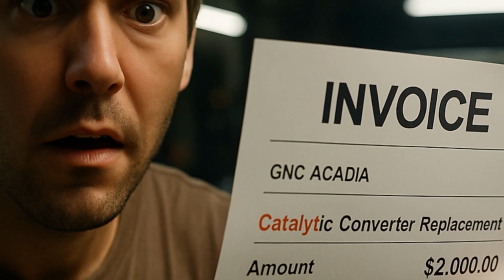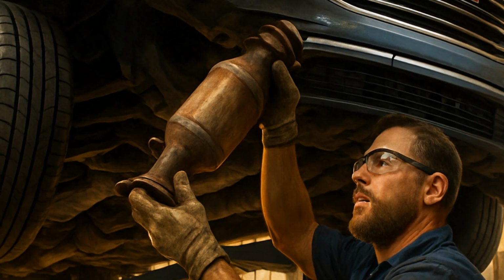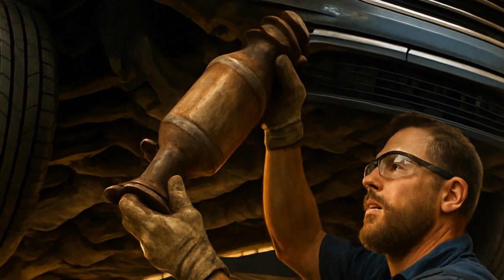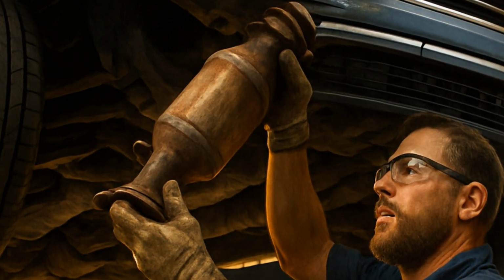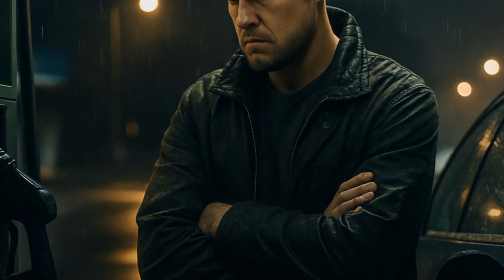The pain point is cost. A replacement for a GMC Acadia catalytic converter can easily run $1,200 to $2,000. That's just the part, not counting labor, which can slap on another $500. It's one of those repairs that totally redefines a bad day.